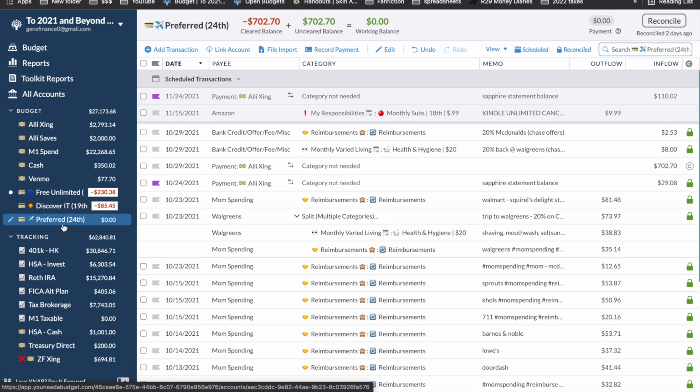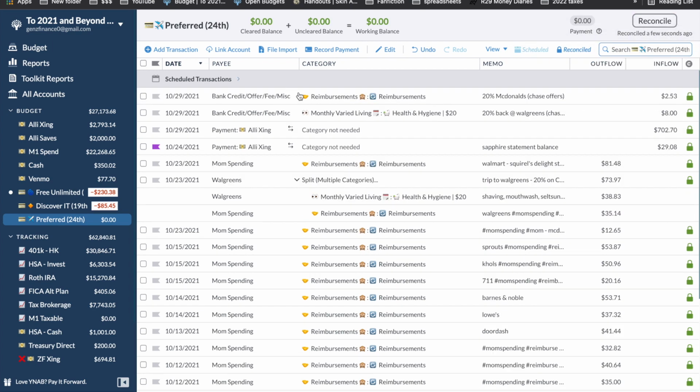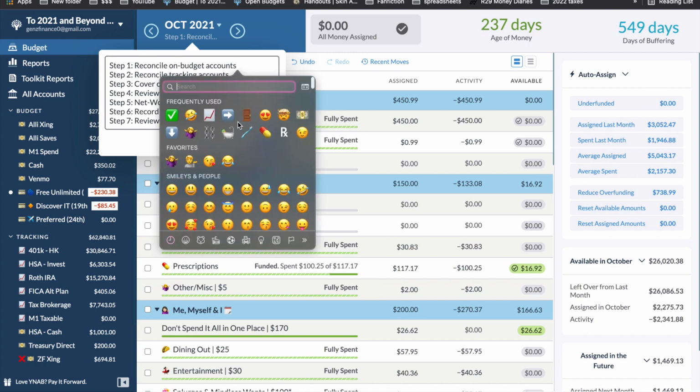I don't like having my credit cards have that big of a balance, especially if I can just pay them off right then and there. So I just did that. And then $702.70 cleared. Is my account balance at 0? It is. So now I can mark step 1 complete.